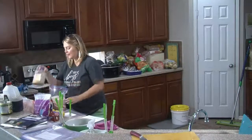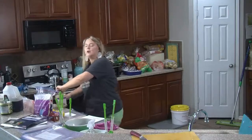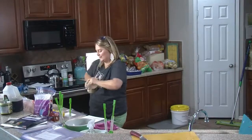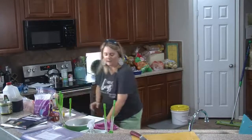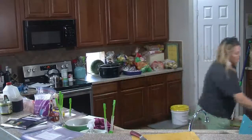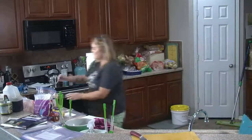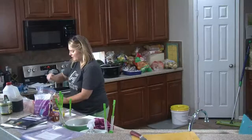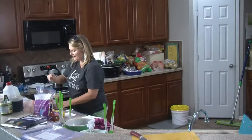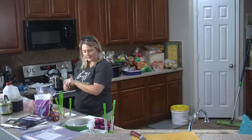All right, and then we're gonna add in our garlic. Every great recipe has garlic in it. I don't know if people went back on that, but they did a really good job. Okay, so we're just gonna dump this garlic right into our bag. I'm gonna leave this out because we're gonna use it for the next recipe.